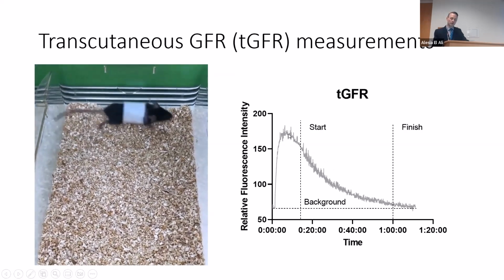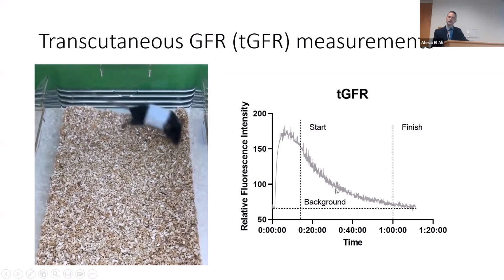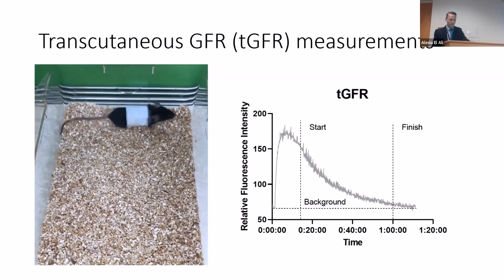And so this is what a normal kidney function looks like. This is a normal mouse. It has this peak and has a decline indicating the kidneys are doing what they should do. The clearance of the substance by the kidneys is rapid and it's well done.